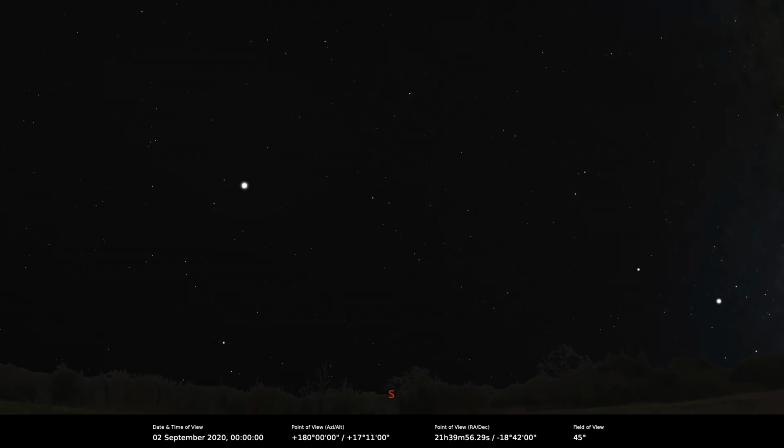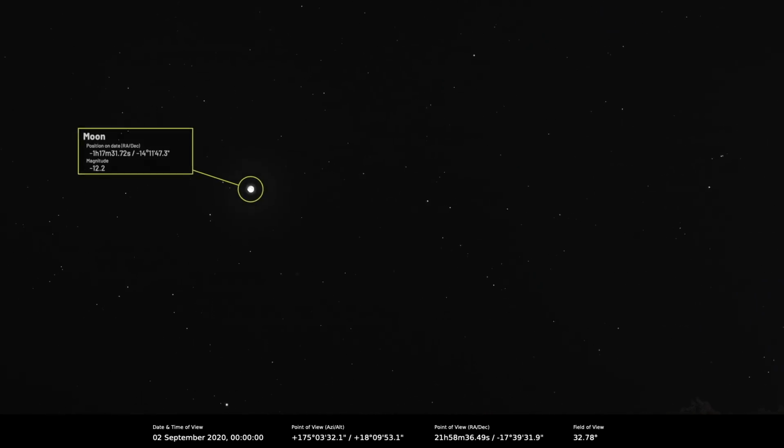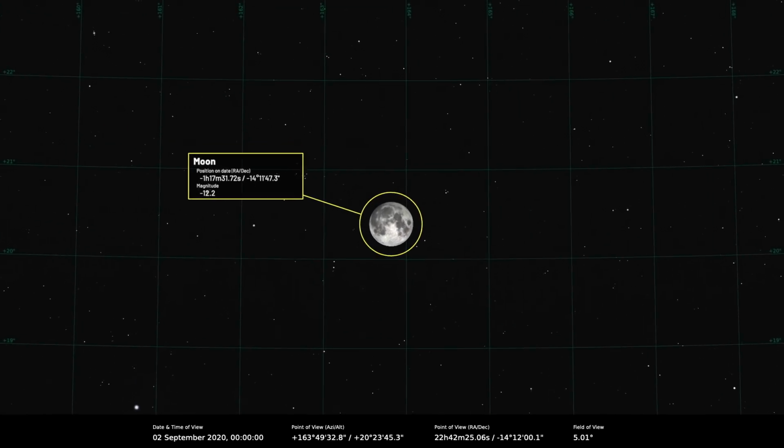Well, on the 2nd of September, when the moon reaches its full phase, it'll be quite close to the opposite of perigee in the moon's orbit, a point known as apogee. Apogee actually takes place on the 6th of September. So that means that the full moon you get on the morning of the 2nd of September is one of the smallest in terms of its apparent diameter for 2020. Unofficially, that's known as a micromoon. So that's the opposite of a supermoon.